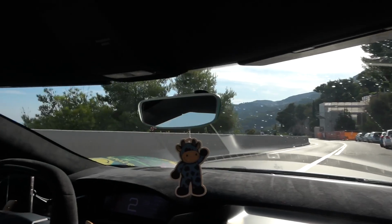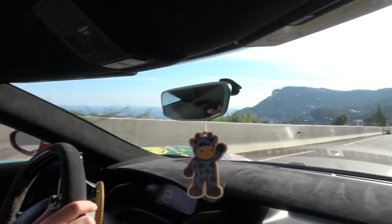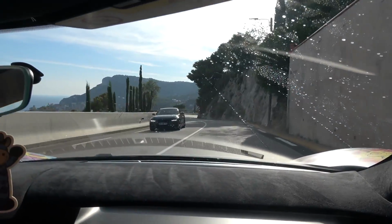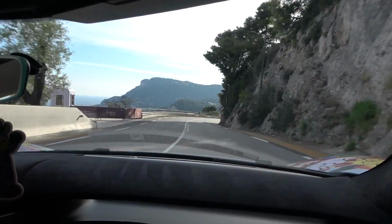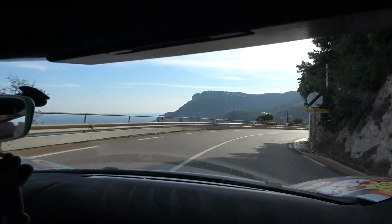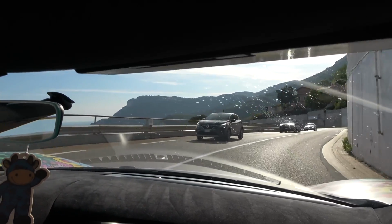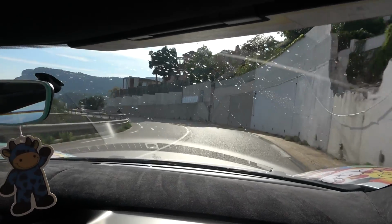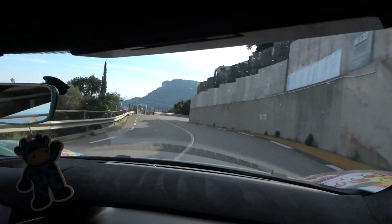As we go around the corner, I think at some point it's going to open up. At some point we're going to be able to see something here, down into Monaco, down there in the valley, because it's really cool. It's really quite the view, yeah. Here, look at this. What a place. What a place to be. Let's go down and see what else we can find in town.